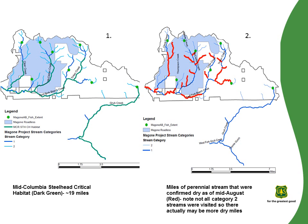Figure 1 displays the miles of Mid-Columbia River steelhead critical habitat, indicated by green, with perennial water indicated by dark blue. Picture 2 displays the dry sections of stream by mid-August. Perennial flow within steelhead critical habitat dramatically decreases by mid-August, and McClellan Creek becomes the primary perennial stream in the project area, in part explaining why it has the highest occurrence of steelhead redds and thus likely juvenile survival of all streams within the project area.